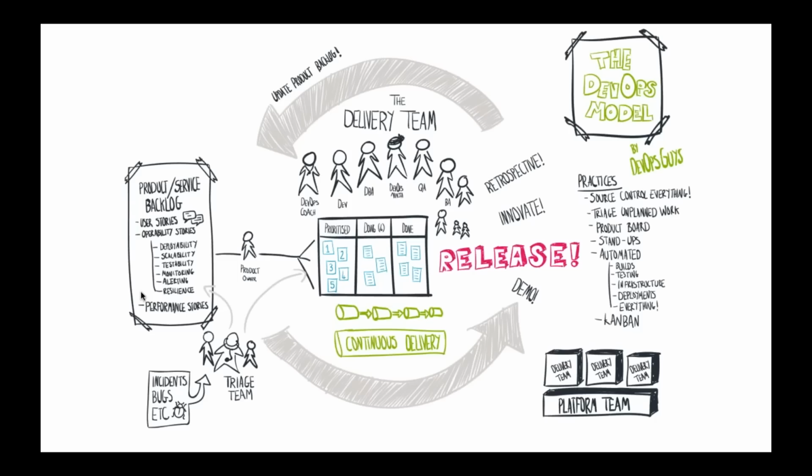Here's a pretty picture that we at DevOps Guys came up with that basically talks a bit about the optimized topology for doing DevOps in one picture. We see one of the key aspects of applying DevOps is that you've got to start to think of your product backlog or your service backlog as not just user stories for functionality or features, but about operability as well. So why not have your operability stories in your product backlog? It's an absolute must. I absolutely insist on seeing stories about deployability, scalability, testability. These are first-class citizens, and this is what really differentiates DevOps from traditional agile approaches or even waterfall approaches.